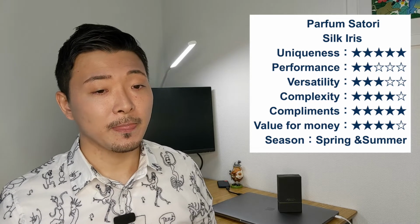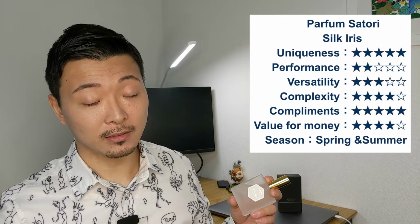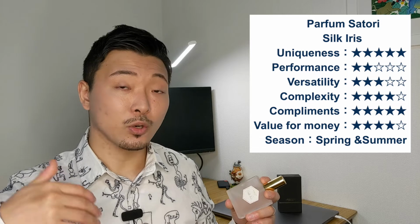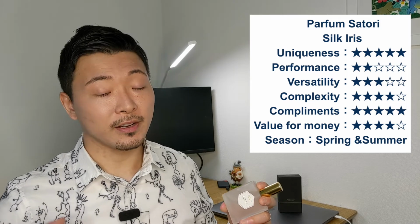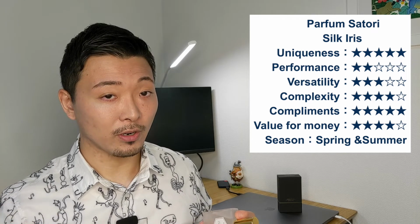The complexity. So the more I wore this fragrance, the more I noticed the dynamic aspect of iris. It develops from a fresh citrus iris to a white floral iris. And I really enjoy that transition. So it gets a 4 out of 5.